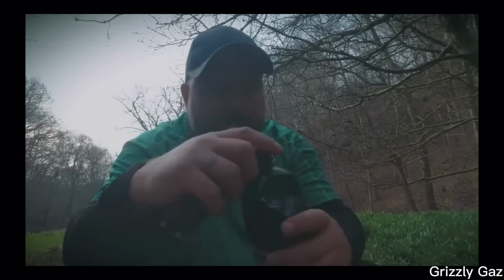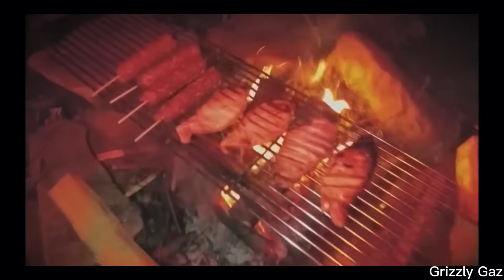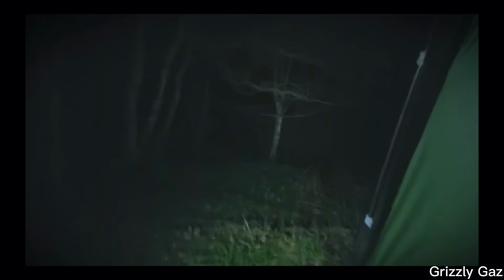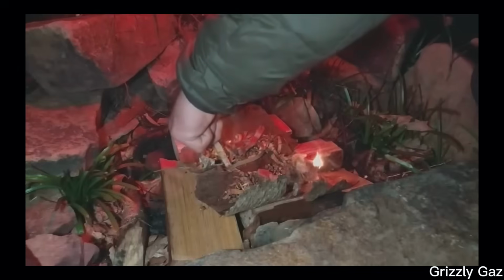Right, I'm gonna get this pack off me and get some water down me, and then maybe do some firewood prep. After filtering some water and cooking dinner over a portable fire pit, Gaz turned on a small radio to break the silence. That's when the unease crept in. Fendi, normally calm, began staring into the dark woods, ears perked. Gaz scanned the area with a tiny flashlight, but could barely see beyond the trees. Then came the whispering, low, indecipherable voices that seemed just out of reach.